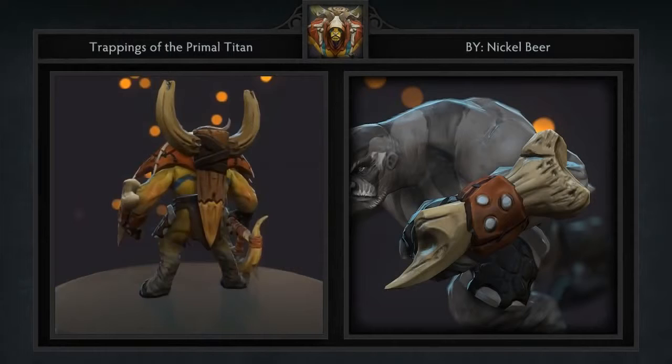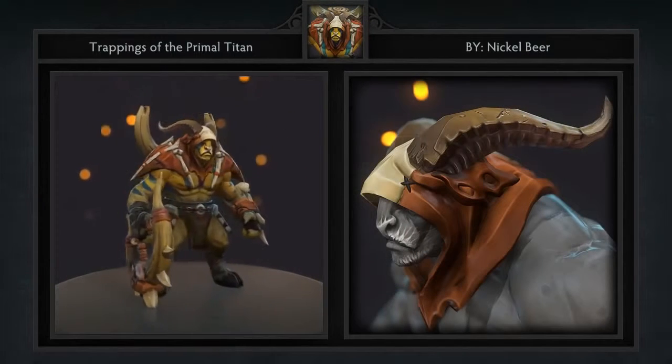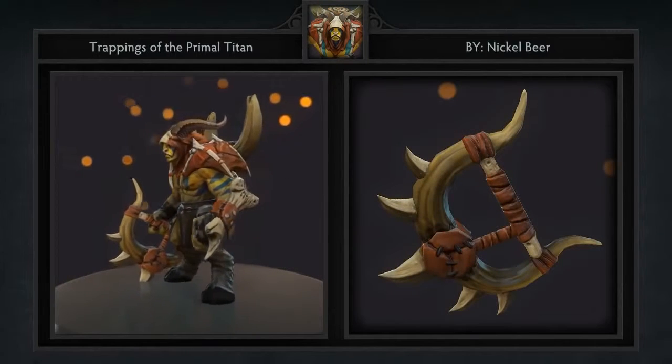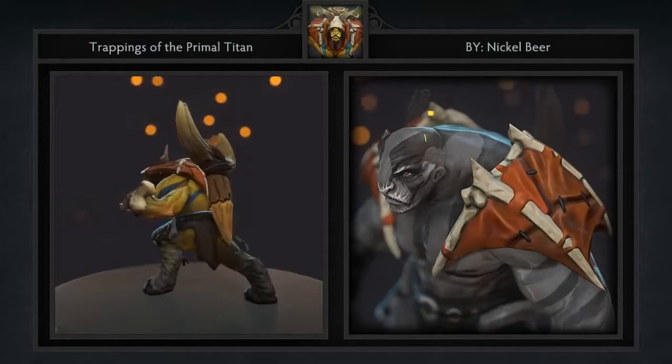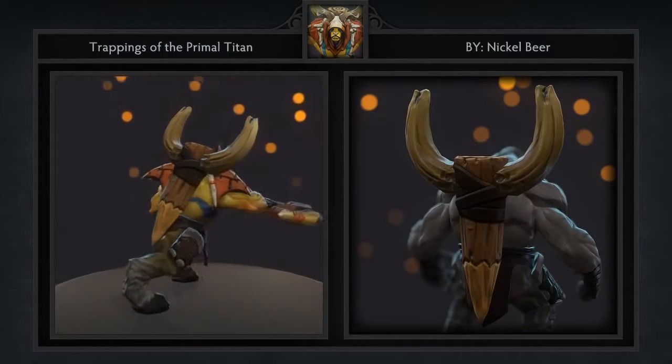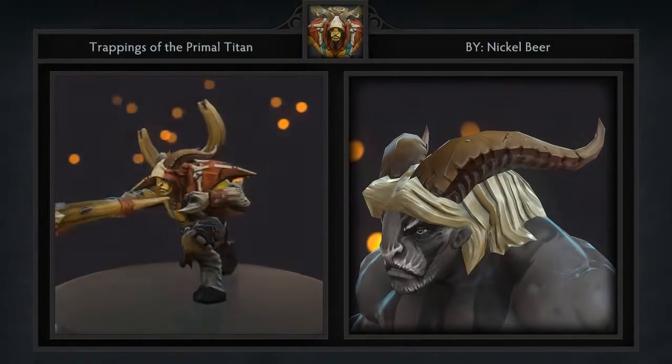Fourth is the Trappings of the Primal Titan set for Elder Titan, created by Nickel Beer. It comes with 6 items, including a gauntlet, hood, weapon, shoulders, backpiece, and mane. This is the first ever Elder Titan set we've featured, as he was recently added to the workshop. This set gives off a simple elegance, which is really fitting for the hero itself.